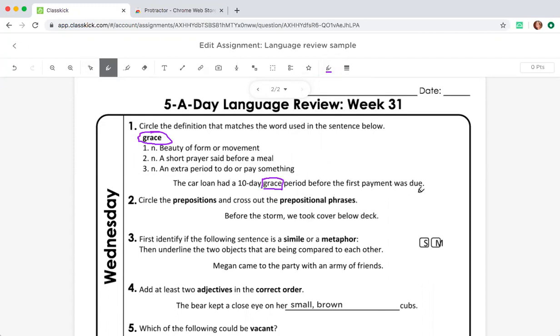So looking at that sentence and thinking about context clues, you're going to decide which definition out of these 3 makes the most sense. Is it beauty or a form of movement? No. Is it a short prayer said before a meal? No. Is it an extra period to do or pay something? Yes. So then you would take your highlighter or your pen and you would circle or highlight the correct answer.